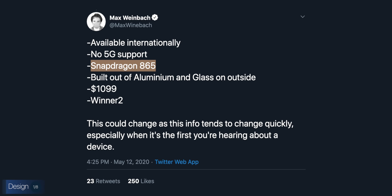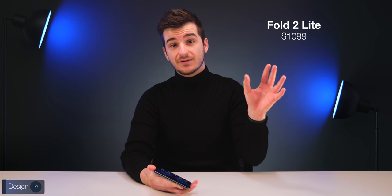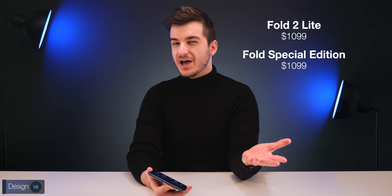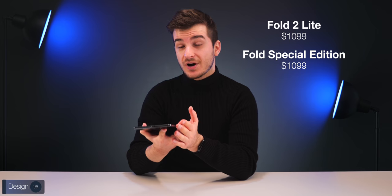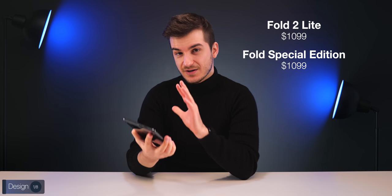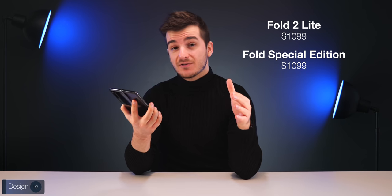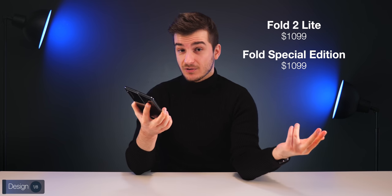It will come with a Snapdragon 865 processor, and an aluminum and glass enclosure rather than stainless steel and glass, and the price is again said to be that $1,100 price point. So now we have both the Fold Lite and the Fold 1 Special Edition at $1,100, which is a bit odd. I don't really see Samsung selling both at the same price, but we'll see. What's definitely looking to be for sure for now is that Samsung will need to have at least one affordable Galaxy Fold 2 model at around that $1,100 price point.